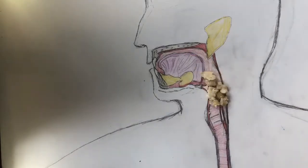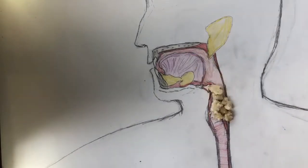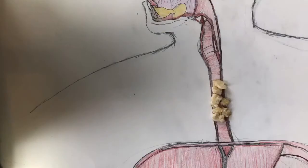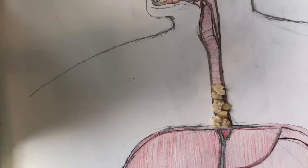The epiglottis is a leaf-shaped flap of cartilage located behind the tongue at the top of the larynx, also known as the voice box. Its function is to seal off the windpipe during eating so that food is not accidentally inhaled. The esophagus is a tube that connects the throat, pharynx, and the stomach. It is made up of muscle that contracts to move food to the stomach.